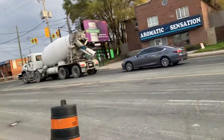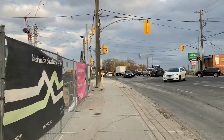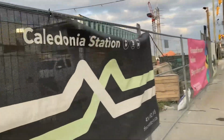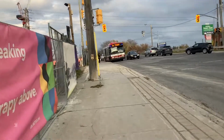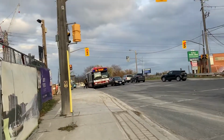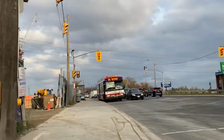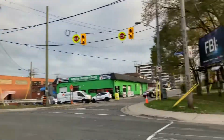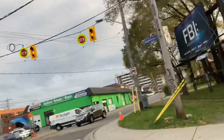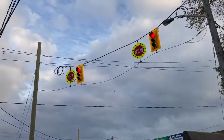As you guys probably may know, this neighborhood is Silverthorne, but it's also referred to as Keelsdale Eglinton West, but I call it Silverthorne. So yeah, this will be the station closest to me whenever I'm here, but I could also use Keelsdale as well. I wonder if they just installed these traffic lights. It says new right beside them.